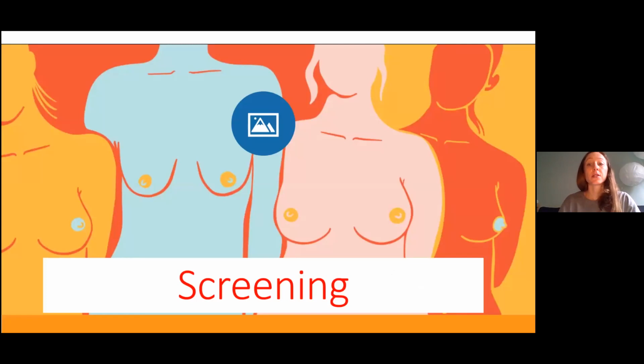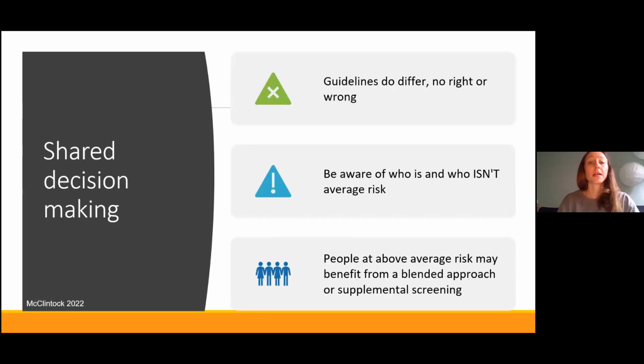So getting into breast cancer screening, I think it's important to recognize that there are many guidelines for breast cancer screening, and these guidelines really apply to women of average risk. So that's what you need to think about when deciding when to start mammograms: is this an average patient, or is there something else I need to think about in terms of their need for screening? Like I said, guidelines differ, but there's no right or wrong answer. It's just a matter of knowing what the guidelines are and deciding with your patient what's going to be best for them. So be aware of who is and isn't average risk, because these guidelines are for average risk women. And then think about, if people are above average risk, what is the next step to support them and potentially supplement their screening.